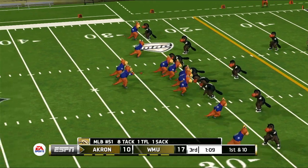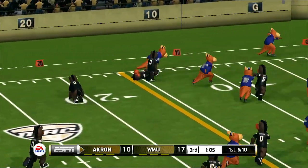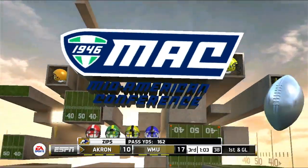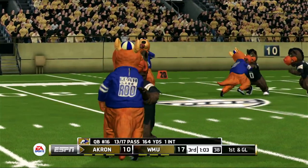51, check, check, check. They go back to him on a quick throw. Inside the 10. Good job here by the receiver to lift the ball in and ensure he had possession. That's the right way to catch a pass. That makes it first and goal.